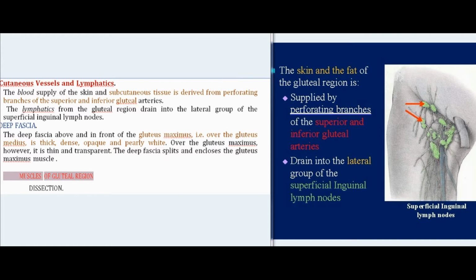Deep fascia. The deep fascia above and in front of the gluteus maximus, i.e. over the gluteus medius, is thick, dense, opaque and pearly white. Over the gluteus maximus, however, it is thin and transparent. The deep fascia splits and encloses the gluteus maximus muscle.